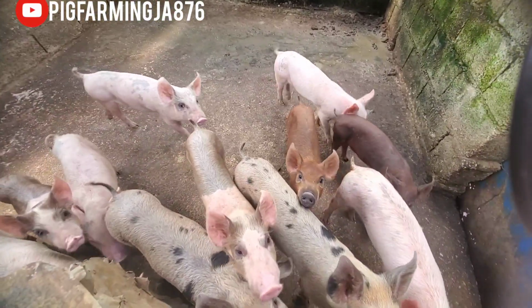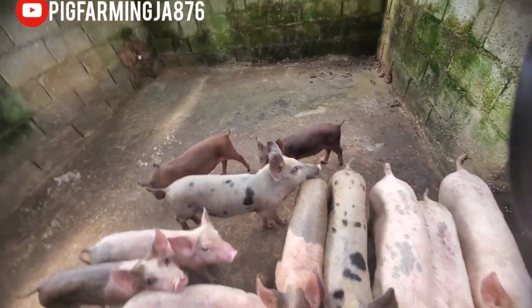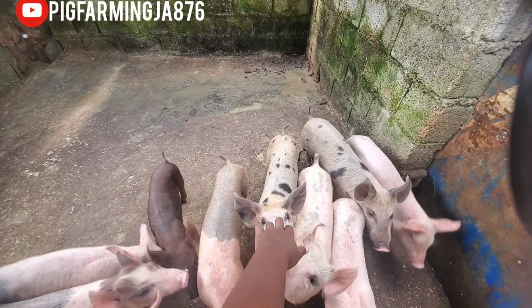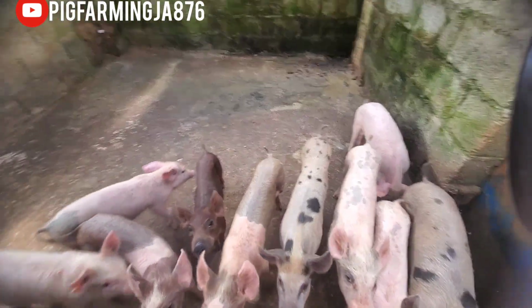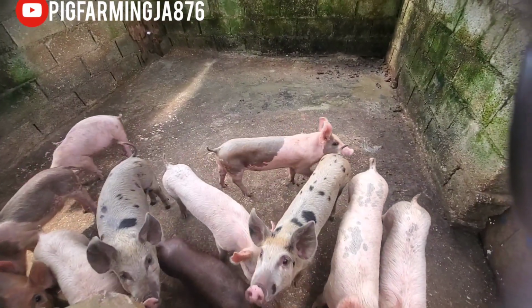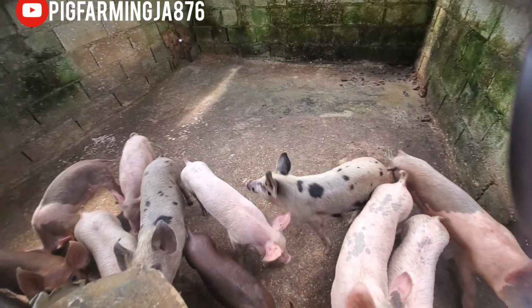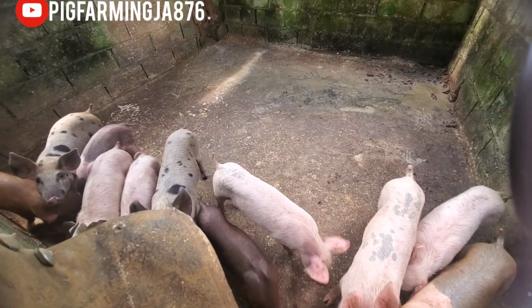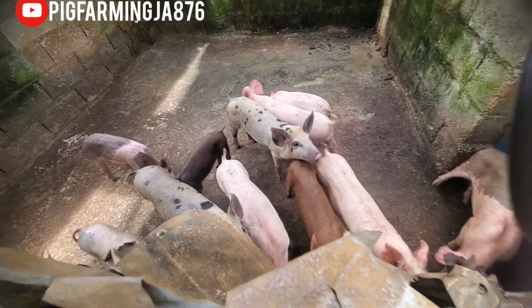Don't forget to hit us up if you're interested. This one actually, the spotted one right here, she's not for sale. But all the others are for sale. So DM us if you're interested to buy 15 lovely weaners, guys. This is how they are looking, and we have not yet fed them. They are looking really nice.